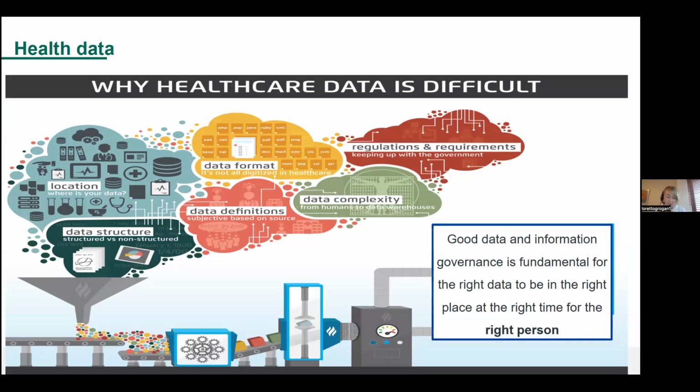Our data is structured differently. So we've got some structured data. We have like SNOMED, ICD-10 AM, so we've got different coding mechanisms. And then we've got a lot of non-structured data, like free text. So our data is in many different formats. It could be in images, PDF, Word, Excel spreadsheets.